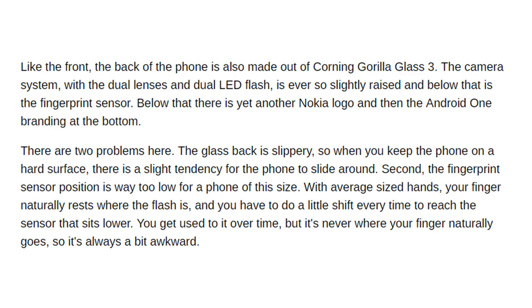Second, the fingerprint sensor position is way too low for a phone of this size. With average-sized hands, your finger naturally rests where the flash is, and you have to do a little shift every time to reach the sensor that sits lower. You get used to it over time, but it's never where your finger naturally goes. So it's always a bit awkward.